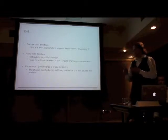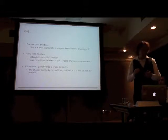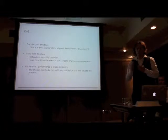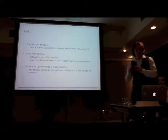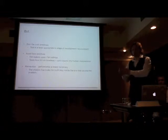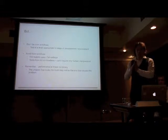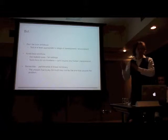This is where it gets tricky in the CI process: performance is not a binary process. It doesn't tend to be that you'll introduce one change and that will introduce the performance problem. It's a linear problem, so it'll build up over time and then there'll be a point that will push it over the edge.